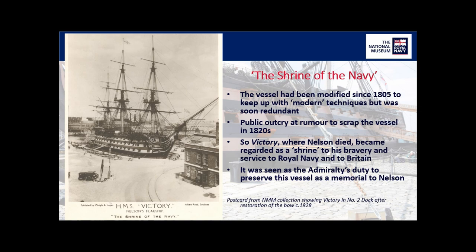So by the 1820s, there were calls to scrap the vessel, but there was a public outcry, and apparently Captain Hardy's wife took exception to it as well, because of what it represented to them at the time. So Victory was where Nelson died. Nelson had been absolutely lauded as the saviour of Britain in the struggle ongoing against France. So it was regarded now as a shrine, and this early 1900s postcard names it the Shrine of the Navy. So it was seen as the Board of Admiralty's duty to preserve the vessel as a memorial to Nelson and to the memory of the great British victory and those days of sail.